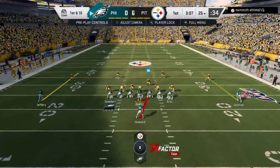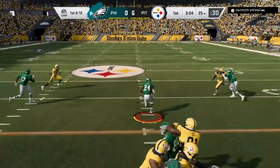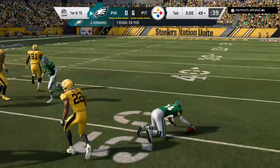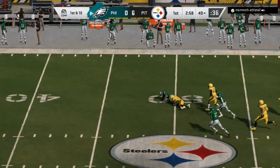Wentz and the Eagles now with a 1st and 10 at their own 25-yard line. Here's carry number 1 for Jordan Howard. And he'll be taken down, but not before they work it across midfield. A big hitter there. A first down gain of 26 yards.